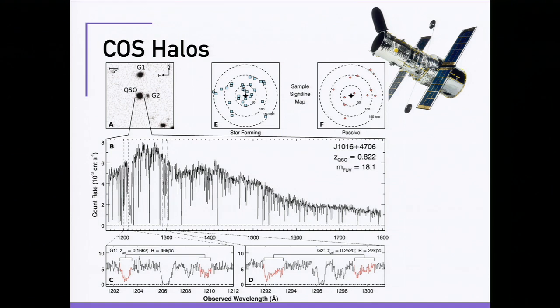They're all relatively nearby, so this is why we had to use COS. This is all done in the UV. You could look at galaxies that are further away in the optical, but like I pointed out in the movie, all of this is really evolving with time. So if you want to have some sort of sense of what galaxies look like right now, you have to look in the UV.